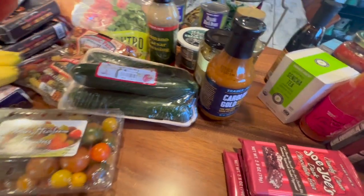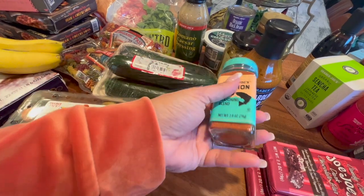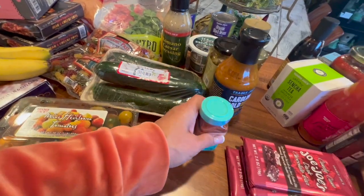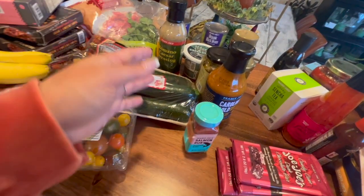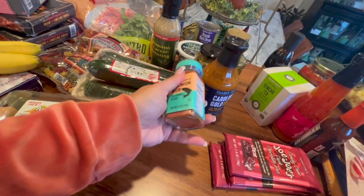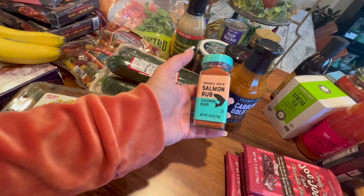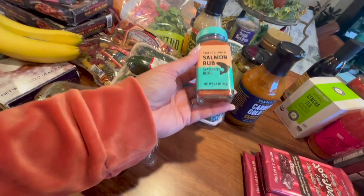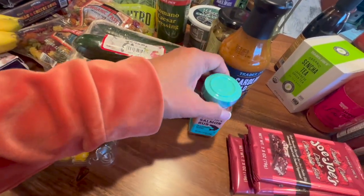And then this one is new. This is a new item, salmon rub. Figured that we're always getting salmon for Danica. She loves salmon. So I usually get the big slab over at Costco. I will cut it, divide it in three, wash it, pre-season it, put it in a freezer bag. And then when I'm ready to cook it, I just defrost it in the refrigerator and then just cook it. And then it's already seasoned in that bag. So I want to try this out.